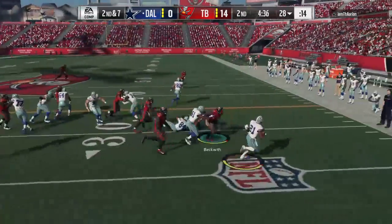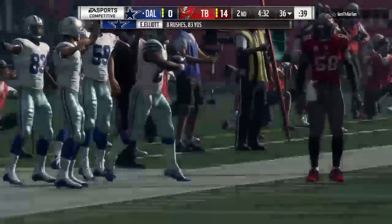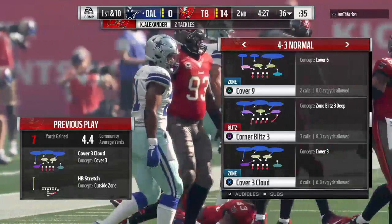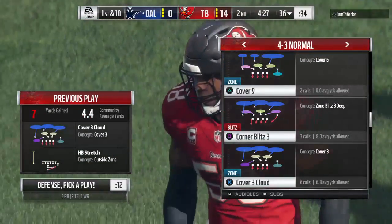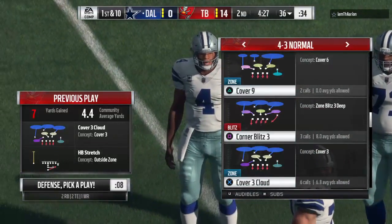Again, it's Elliott. And some room to work. It's a 7-yard gain there, and it's good enough to move the chains. I'm okay with the call there. In fact, I actually like it. I know they're down a couple of scores, but the running game worked in that situation. I would continue to go in that direction.